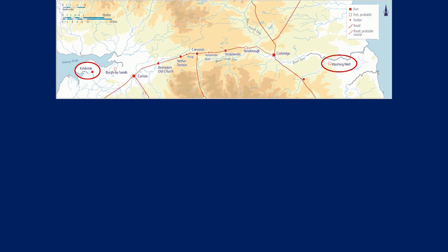To the west of Carlisle, it would appear that a fort was now added at Kirkbride on the southern shore of the Solway estuary. We know of no fort east of Corbridge apart from the undated site at Washing Well, Whickham, which faced east and not north. The plan was not only to add Hadrian's Wall to this existing line of forts and other military installations, but extend it eastwards to the lower Tyne.